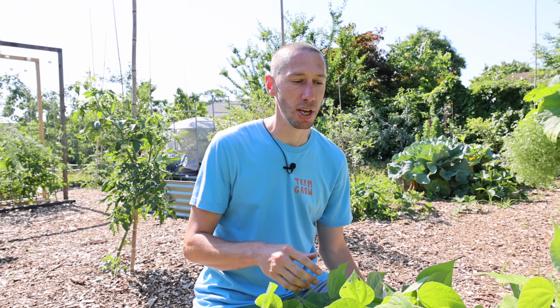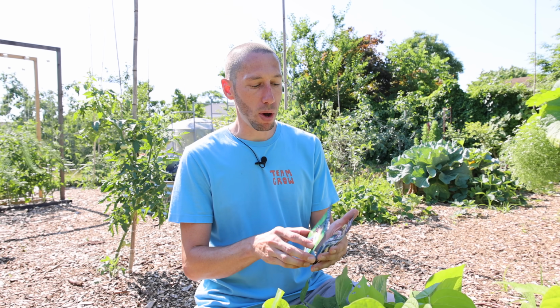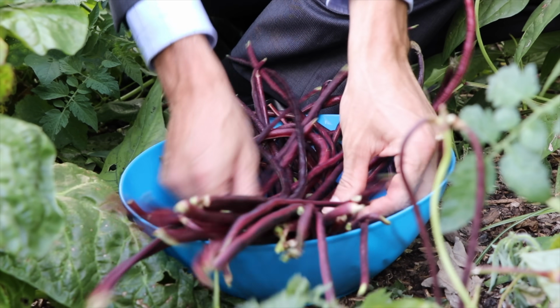When it comes to your green beans, you want to plant some varieties that are relatively quick cropping at this time of the year. You don't want to plant a variety like the red noodle pole bean. This one takes about 90 days from seed to harvest. So when it comes to planting green beans at this time of the year, just make sure you plant some varieties that will have enough time with basically how much time you'll have until your fall frost shows up.